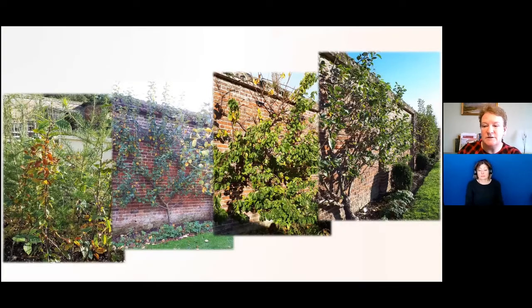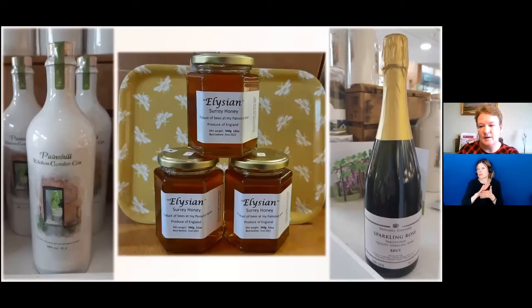The walled garden is still used as a nursery for young trees, and fruit trees have been planted on the inside and outside walls to recreate Hamilton's orchard. Plums and apples grown in the walled garden are combined with other botanicals from around the estate to form the basis of Painshill gin. Also available from the shop is sparkling wine produced from Painshill's grapes and honey from the beehives located in the park.